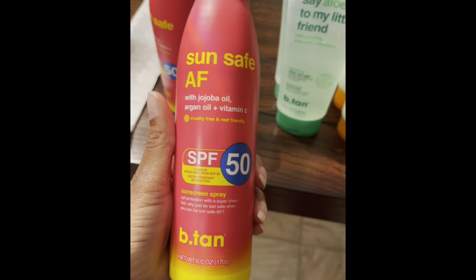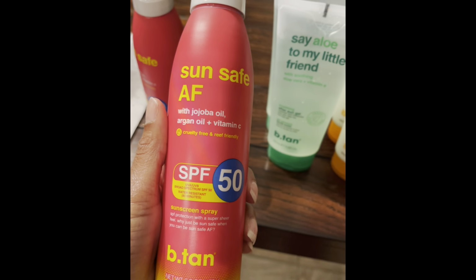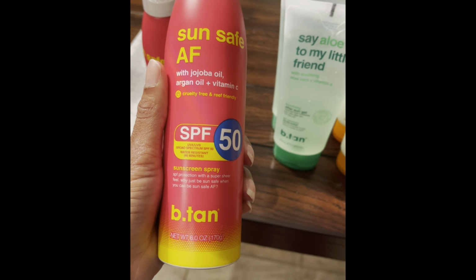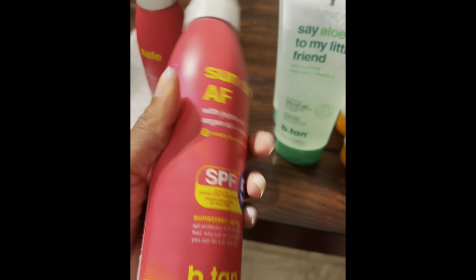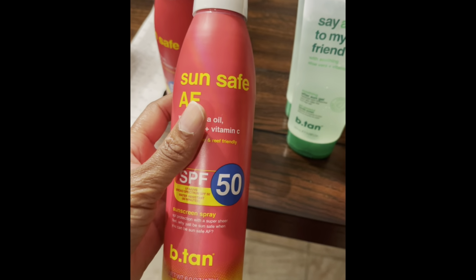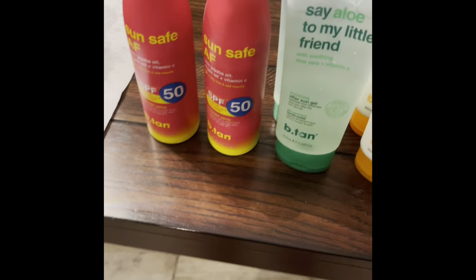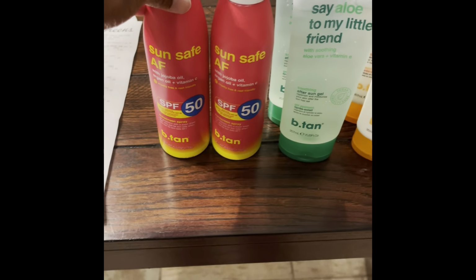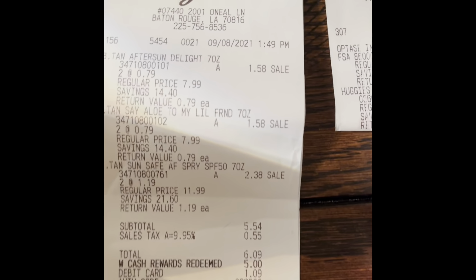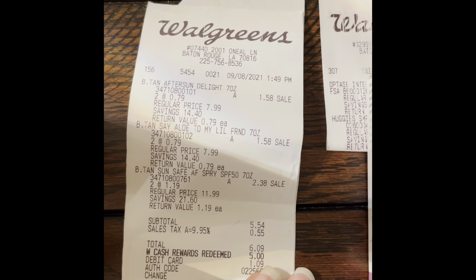So next, I have some spray tanning lotion, Sunsafe AF. And this is the SPF 50 by the B10 brand in a 6 ounce can. A barcode. And this is regular retail price, $11.99. And I was able to get it for $1.19. I'm not a big fan of the cream tanning lotion. It's too hard to work in. So I am going to give this right here a try. And then if you look at my receipt, this is my receipt for it.